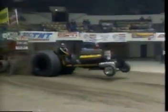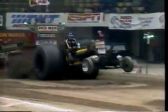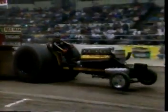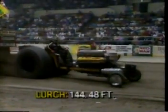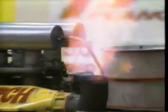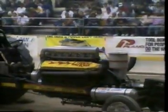I don't know. But right now, Lurch, the Allison aircraft horsepower, trying to go into the lead. He'll go to that number 1 spot with a 144. Not bad. Notice again the flames out the front of the engine. This sea level pulling is really causing a lot of problems for these guys. All right, Jerry Fornash, 144.48.